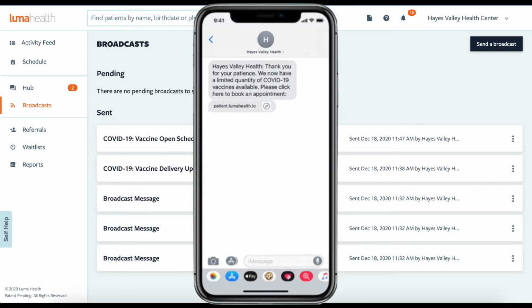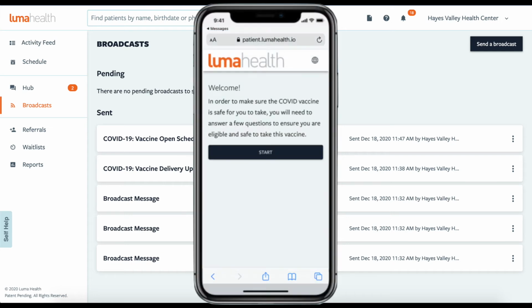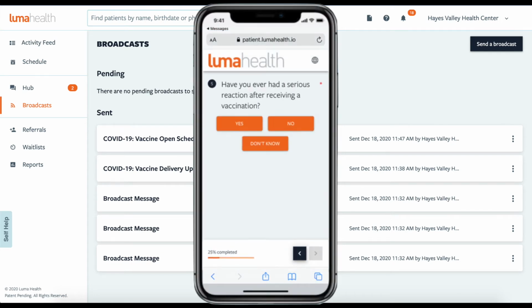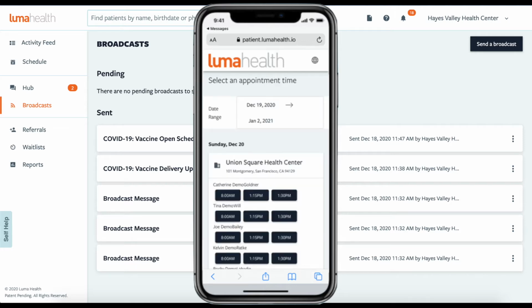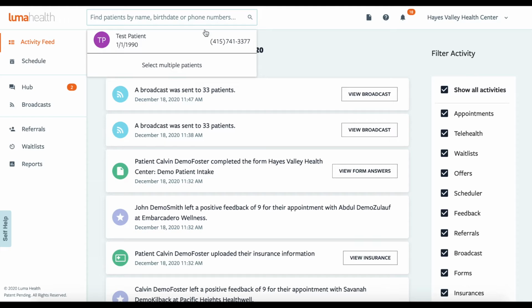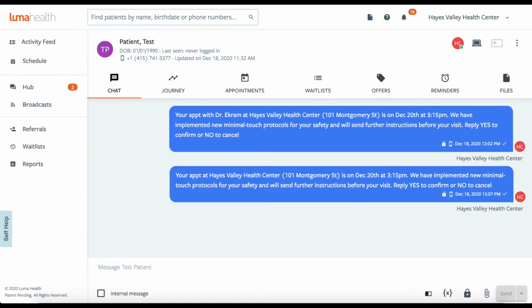Once you're ready to start scheduling patients, you can send another broadcast to kick off your patients' vaccination journeys with screening and consent forms. These can be sent in an appointment reminder after scheduling or used to qualify or disqualify patients as part of a scheduling workflow.